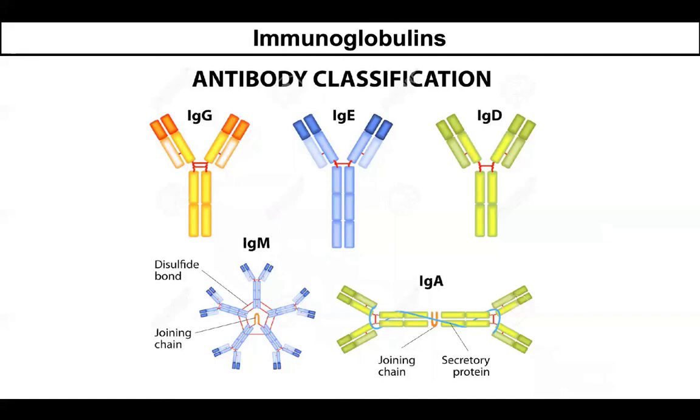IgA is kind of two Y-shaped structures stuck together. And then IgM is actually a pentameric structure. It's got five of those Y-shaped structures all together. And those different structures help to accomplish different jobs, with IgM being the most different job, where IgM is really good at helping to target clusters of bacteria. You can see from that pentameric structure that it's going to be able to grab onto lots of different things. IgA also is kind of an intermediate between IgG and IgM.